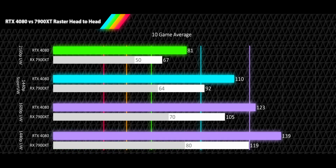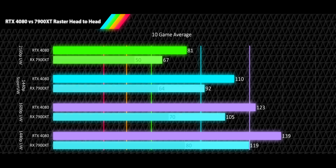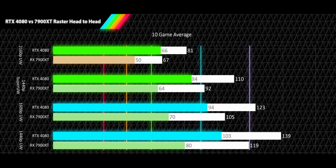Across all resolutions, the 4080 comes out to 19% faster for average frame rate and 31% faster on the 1% low. Even if we remove the disastrous Guardians of the Galaxy for the 7900 XT and the Hitman 3 results for the 4080, the RTX 4080 would still have a 26% faster 1% low.